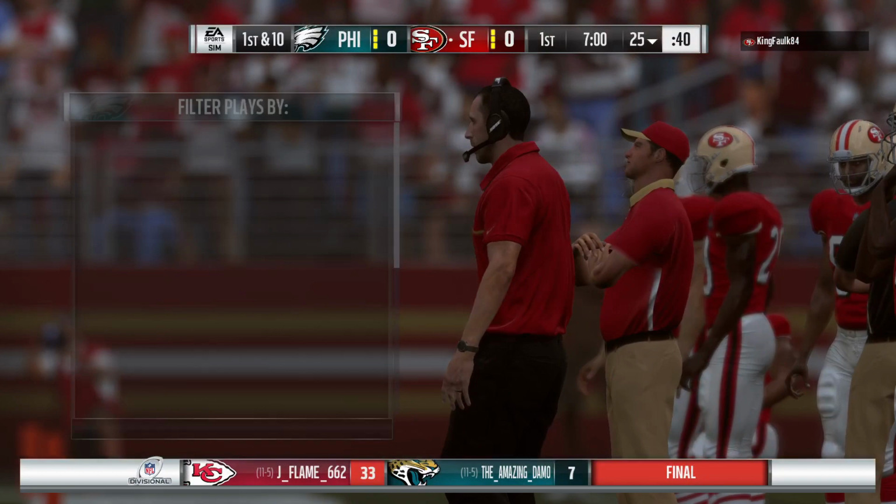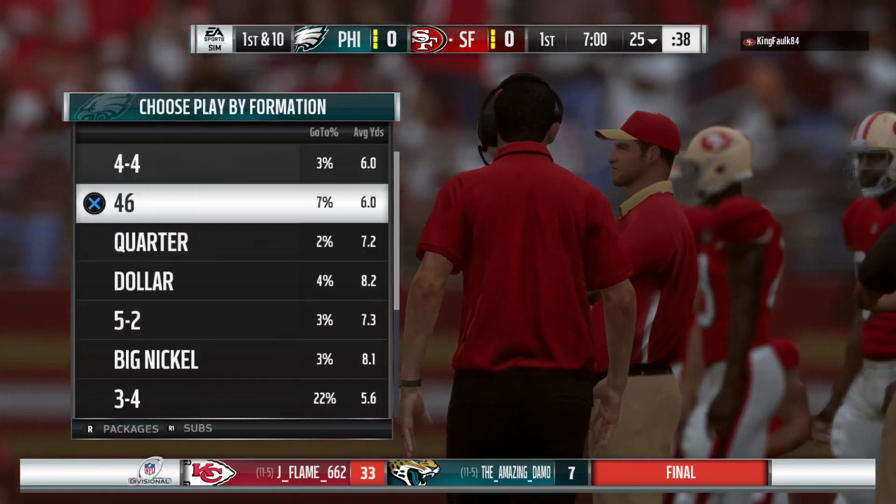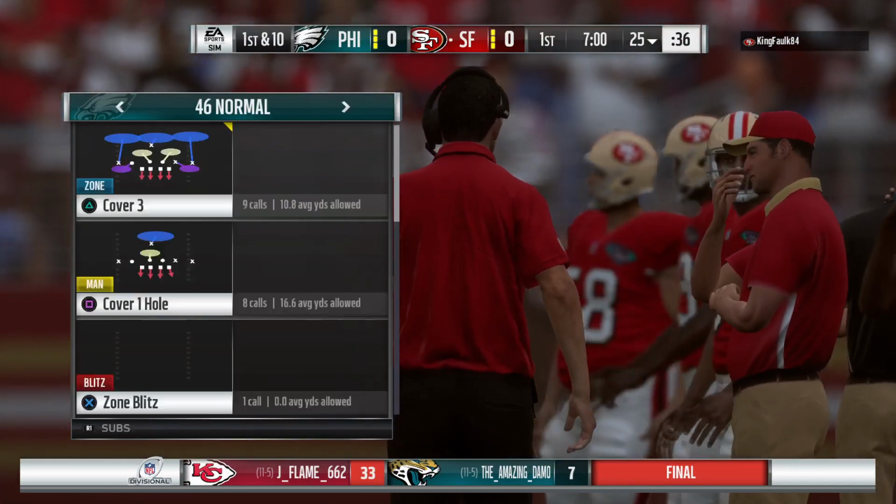And they will not get a chance to return this one, as it's through the end zone for a touchback.